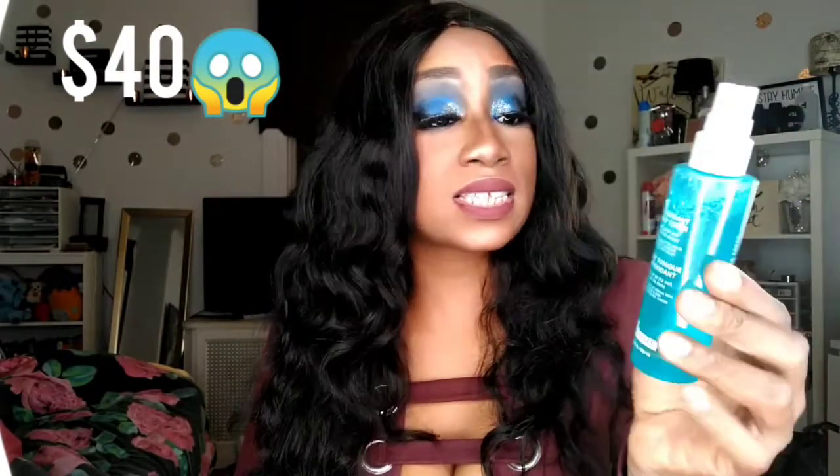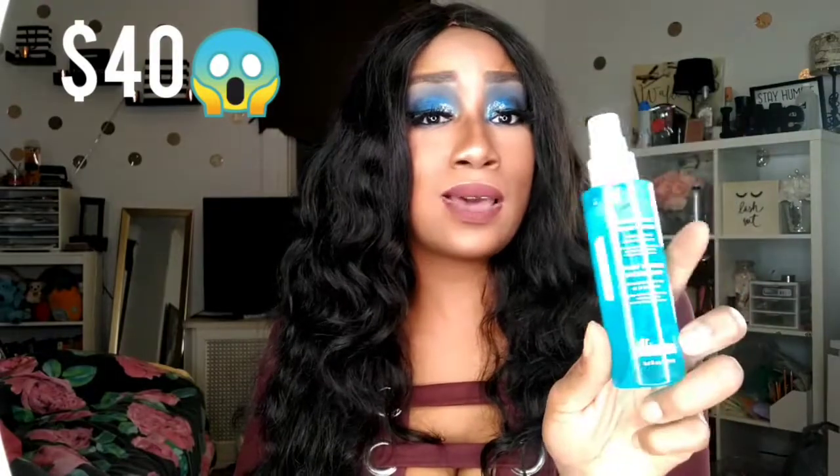Moving along. This is a toner I got in my BoxyCharm for the month of November. Child, I've been using it ever since. I've been using this for at least 3 weeks now, every day on my skin. You guys see my skin when I don't wear makeup. I feel like it glows. If you don't, I'm sorry.